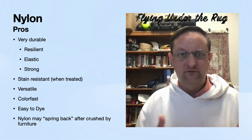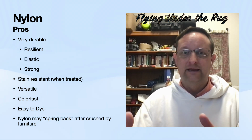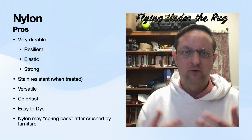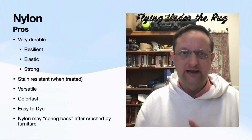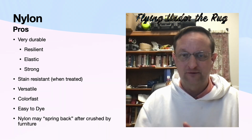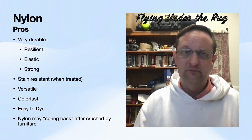So we've had several incidents where I've come in and cleaned the carpet, and the furniture marks come out right after cleaning, and other times they haven't. Customers often ask me, why isn't this happening? It happened in my old house when I had the carpets cleaned, and the furniture marks came out. Why isn't it happening in this carpet? This carpet is a polyester. Polyester crushes and breaks down and doesn't spring back as easily.